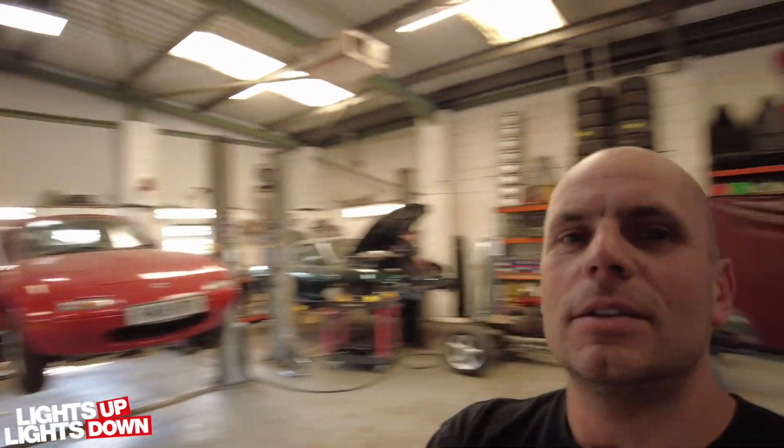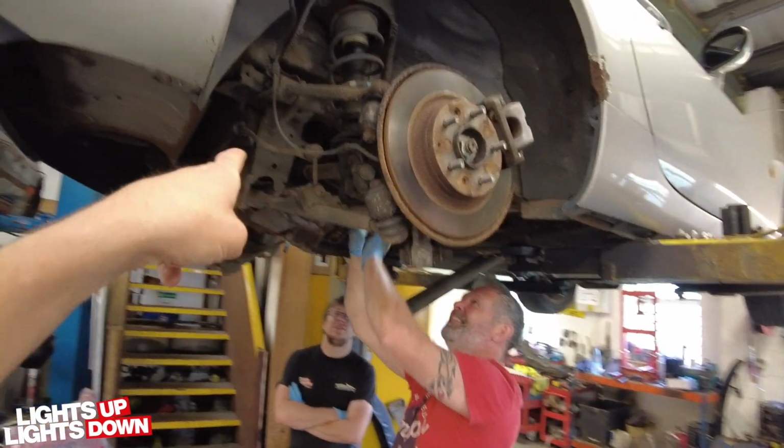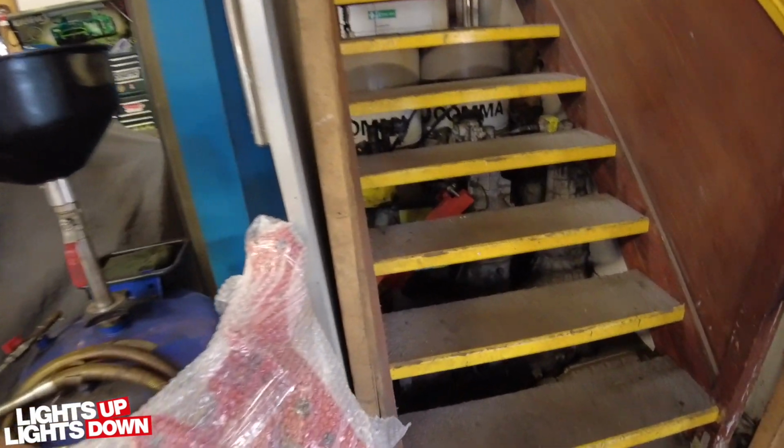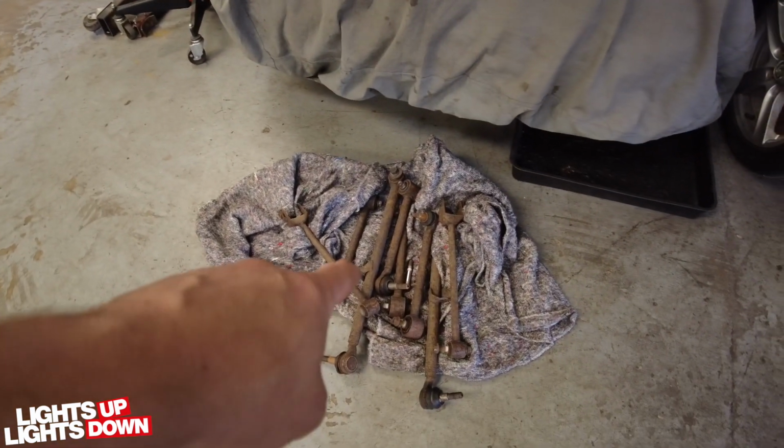So Graham is in the process of removing this Mark III subframe to put this lovely shiny powder coated red one in, and also pick out the best arms from there to go in here.